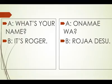directly. In English, I might ask, what's your name? And the person would respond by telling me what their name is. In my case, I would say, it's Roger. In Japanese, we might start by asking, お名前は? And the person we were talking to would respond by stating their name and then saying, です.